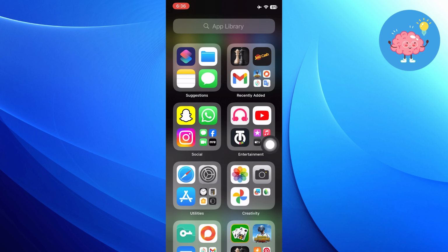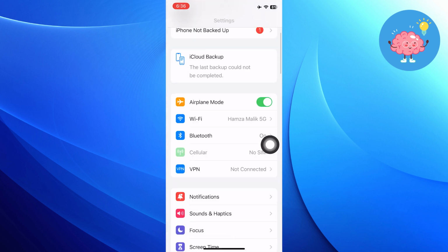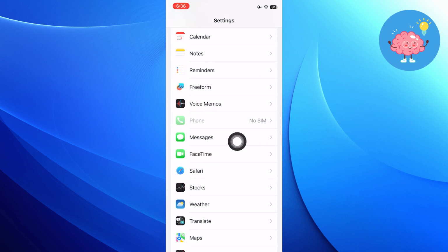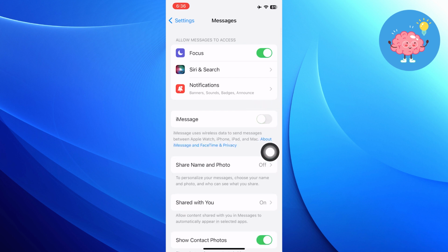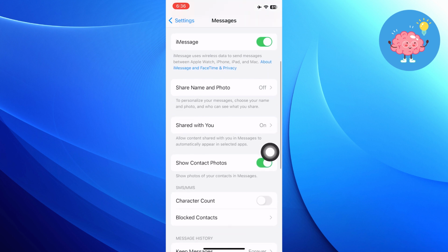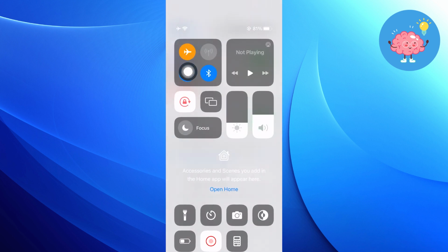First of all, open up the Settings app on your iPhone. Then scroll down in Settings and click on the Messages app. Now, from the Messages option, make sure to turn on the iMessage option from here. After that, tap to turn on the Shared With option. Then, you have to make sure that you're connected to a good internet.